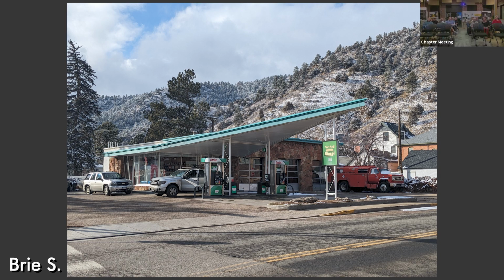That canopy design, was that Sinclair? I think Phillips 66. Because I hadn't seen them until like 8 years ago. Oh, really? Yeah, I hadn't seen them out in the Northwest. Oh, yeah.